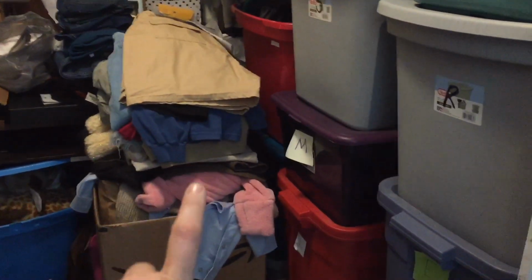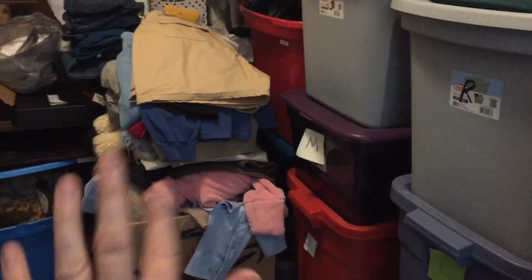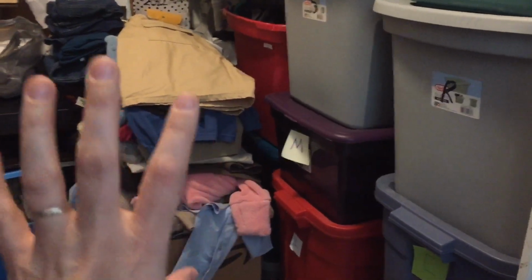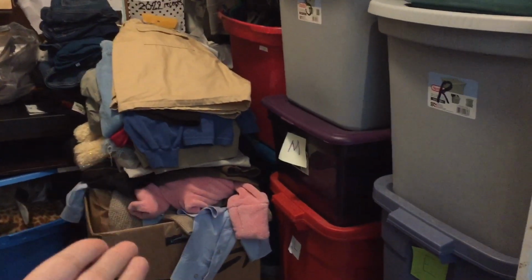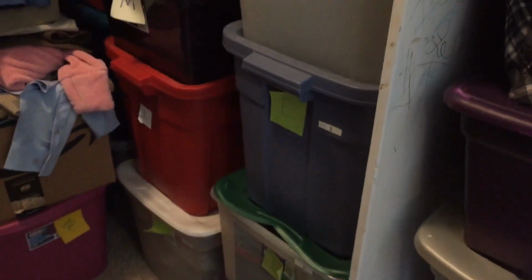All this stuff in here just came from the sale yesterday. So it has not been hanging around for a while. It is just my box that I put things in when I know I need to get things from there to take pictures. So then the rest of my bins here I have lettered, and they just contain all my inventory.